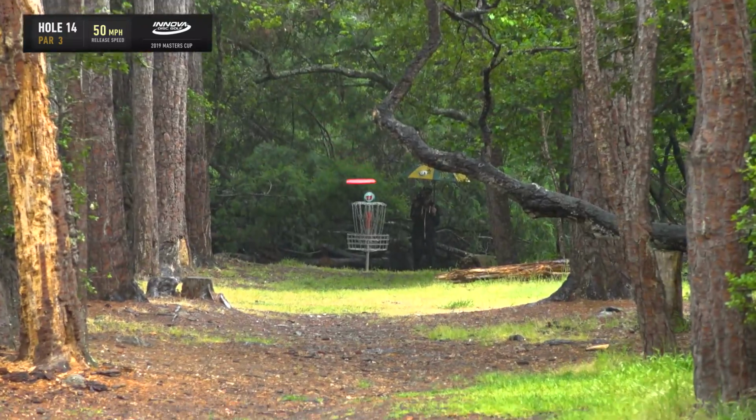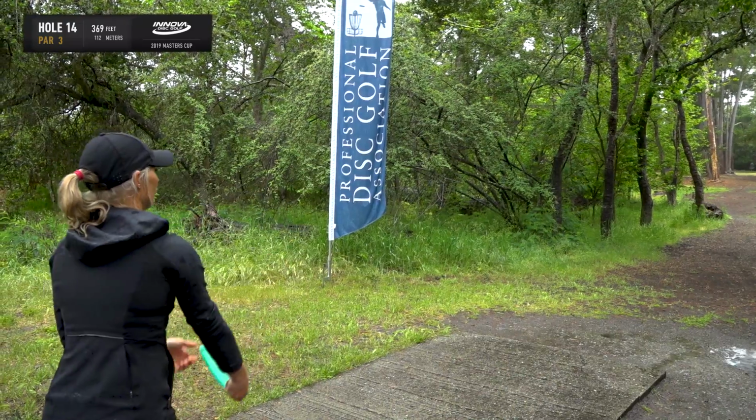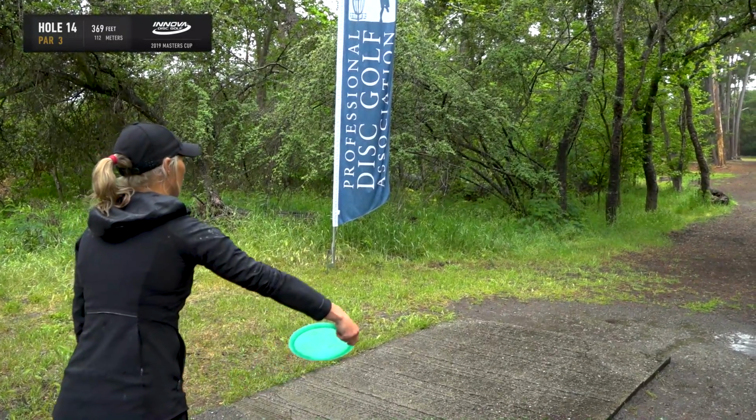Paige with her judge. How pretty is this? Dead straight down the center. This is such a great play here, and really so smart. Isn't it? Smart.